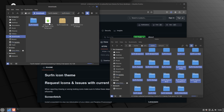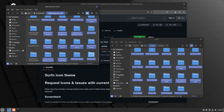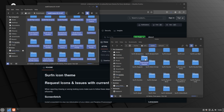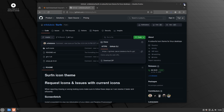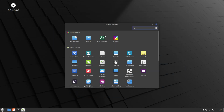So, still downloading Sardi icons. Oh my god. Yep, there they are. Okay. Extract here. Control A. Zoom. Make sure they're not inside a Surfn folder. So, not there, but there. Okay. And that's that. Everything can be closed. And now we play. Do I need to change anything regarding the icons?